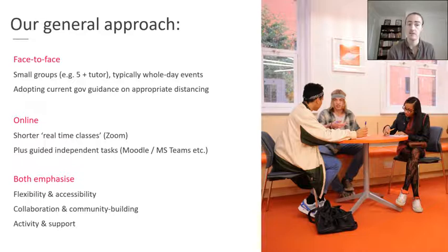So across all aspects of the course, even though it's changing up, we're still retaining some important things that we emphasise. Firstly, there's this idea of flexibility and accessibility. So we recognise that people are in very different situations. Some people may not be in Brighton while studying the course. Some people might not have universal access to tech. So both face-to-face and online, we are going to be quite flexible. We're certainly going to be asking you about your accessibility needs and trying to help you engage with the course as best you can.